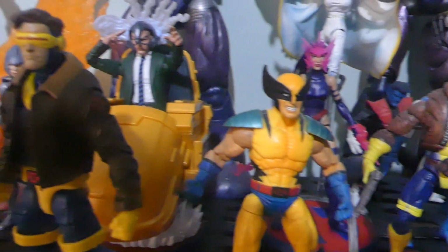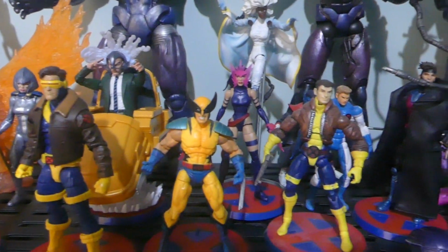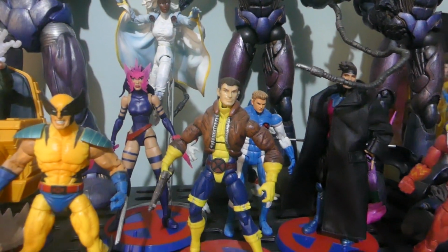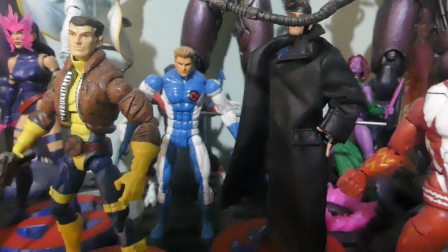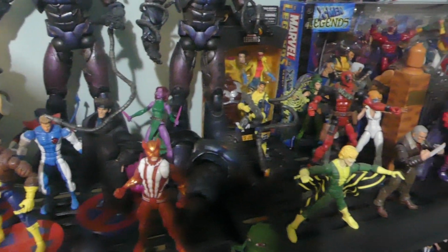So there's that one. Love the new Professor X with the hover chair. Again, I had a Professor X custom with a hover chair before they did this one. Still have this custom Morph. This is the good guy Morph, and I've got some new heads coming for him in the bad guy version. Still have this X-Men Classics Blue Iceman, my favorite Bobby Drake figure, which is cool. Just got the Blink recently there in the background. You can see her.